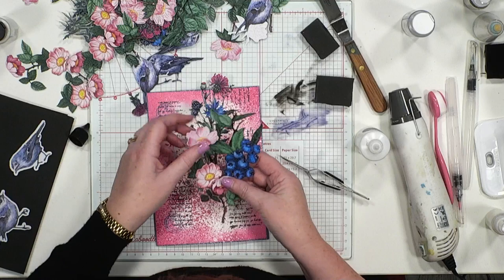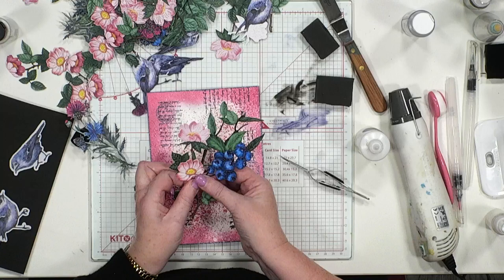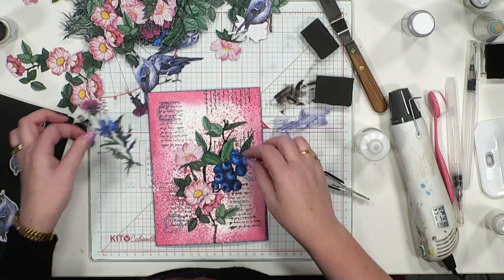You do need to wait for your glue to dry a little bit longer, Melanie. Impatient. Been like that all weekend. Wanting everything to happen twice as quick as it should.